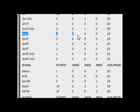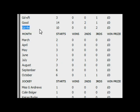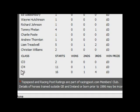2-2, he's had 1 start at this distance, he hasn't actually won. Good to soft, sorry, good to firm, he's had 10 and he hasn't won either, but he has placed twice. He's had no wins at class 5 either.